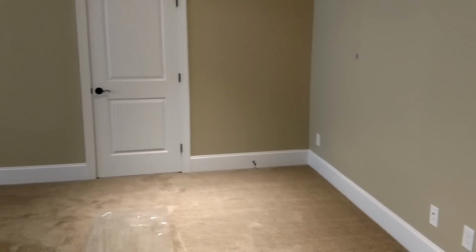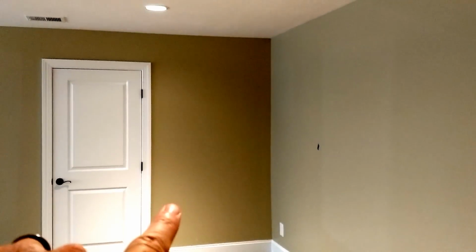Up here in the bonus room. Now, there's a storage room back there. Sometimes we make that space all bonus room. This time we opted to make that a storage room. You can almost make it a little spare bedroom back there and make this a suite, because this dormer sticks out very far.